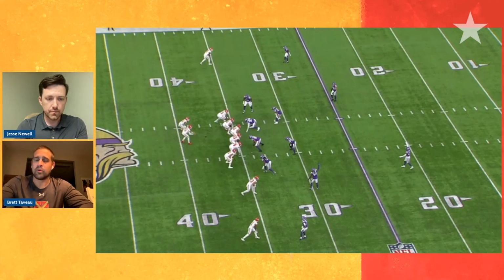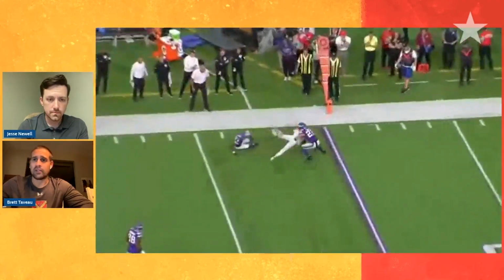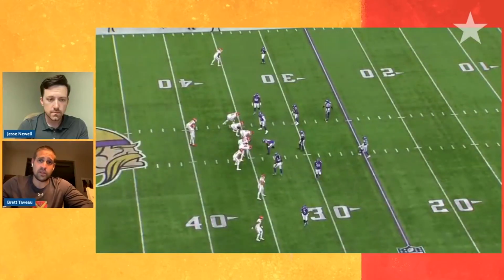post snap as possible. But right here, it's just like I said, 3 hitches, 7-man pro, and up top you got the biggest cushion. So he's able to get the ball out quickly to Ross, and then Ross does the basics well. He catches it cleanly, gets to the outside, secures the ball, and gets another couple of yards after the catch.